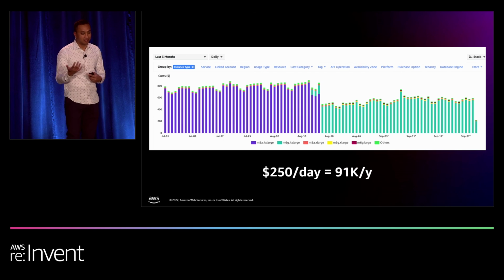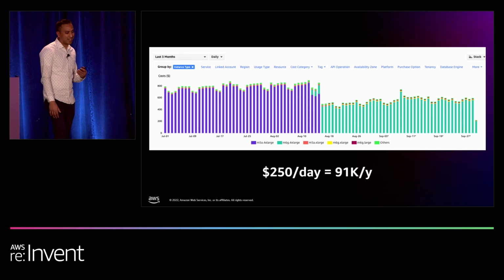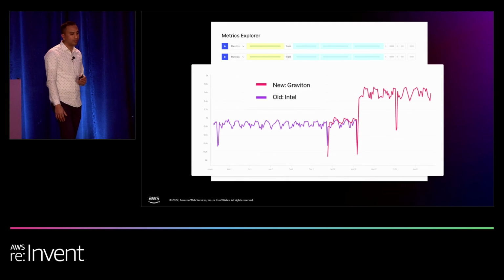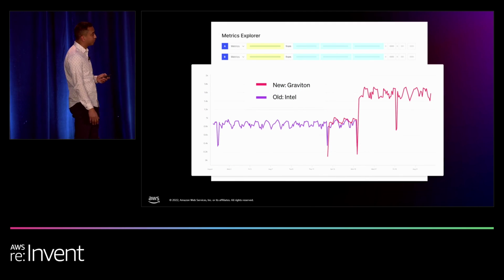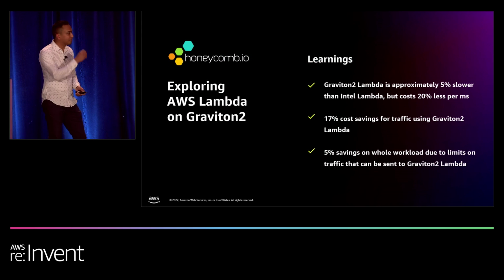It's like half a head count, I guess, depending on whether you're paying Bay Area salaries or what kind of head count you're thinking about. But this was quite impactful for us. This is another look at costs that showed that 20% reduction overall. And again, this is a story that was repeated by some of our customers.